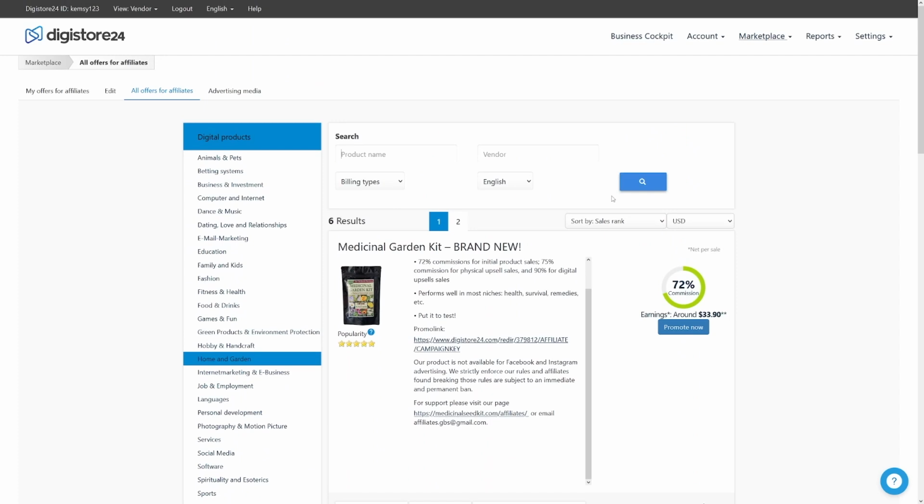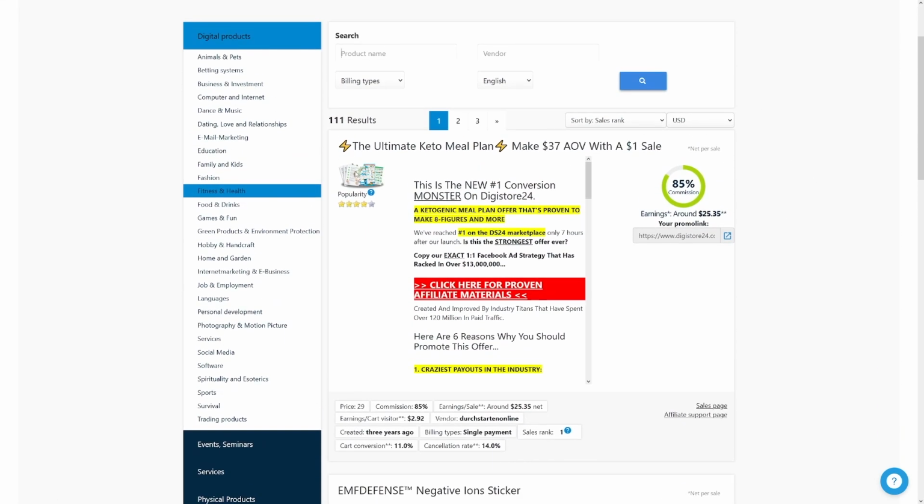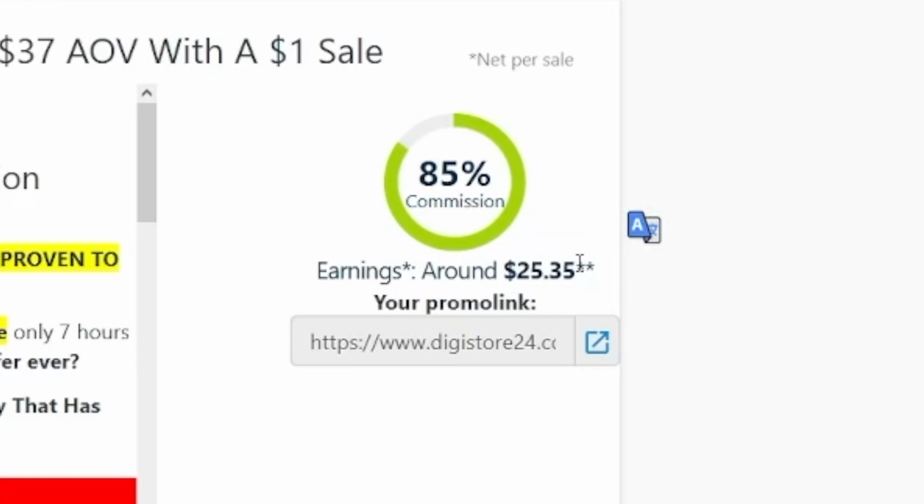But one niche, one category, which is evergreen, is fitness and health because people want to lose weight and build muscle all the time. And for example, this Ultimate Keto Meal Plan is a really, really good one. So just take a look at this. If you manage to sell one of these, you're going to get $25 per each one of those sales. So that's some good money, okay?